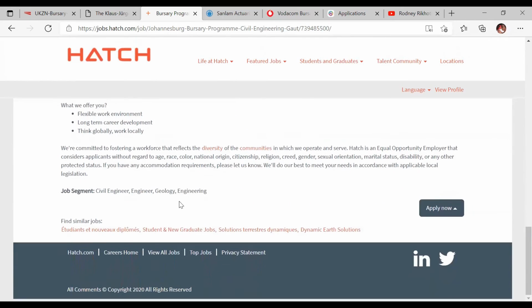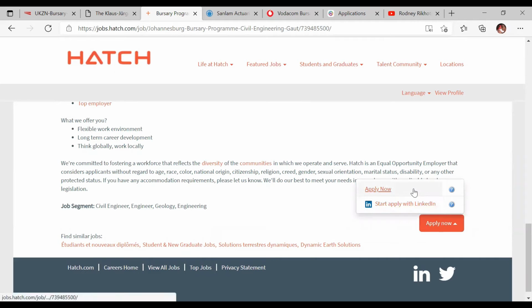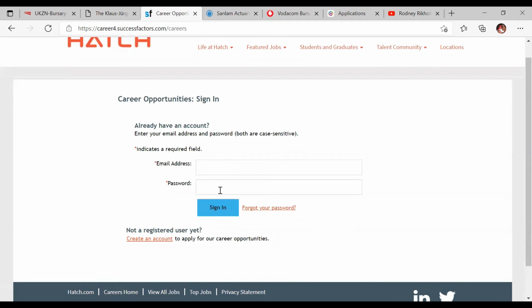Okay, so you'll read more on the program. And then you're just going to apply now, click in here, apply now. And then you're going to click, and it's going to take you to this page, wherein you will have to register for the portal. So you indicate your email address and your password, and then you create an account first, and then you register with them. Thereafter, you'll be able to log in and then complete the application.